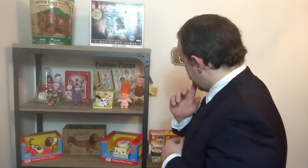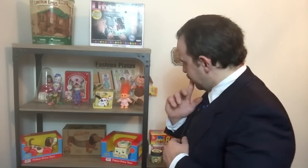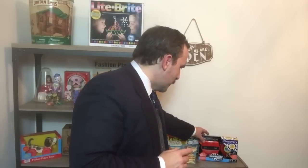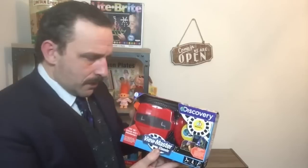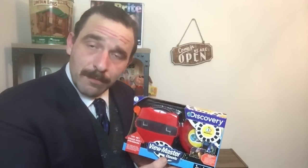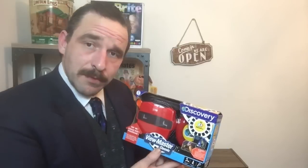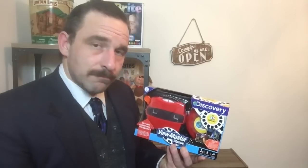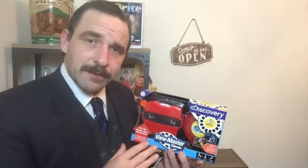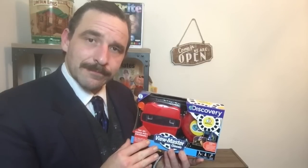Let's see. Another educational toy that can be for a boy or a girl would be this here. This is a Viewmaster, and this just so happens to be a Discovery Channel Viewmaster. Do you remember the Viewmaster as a child? I do.